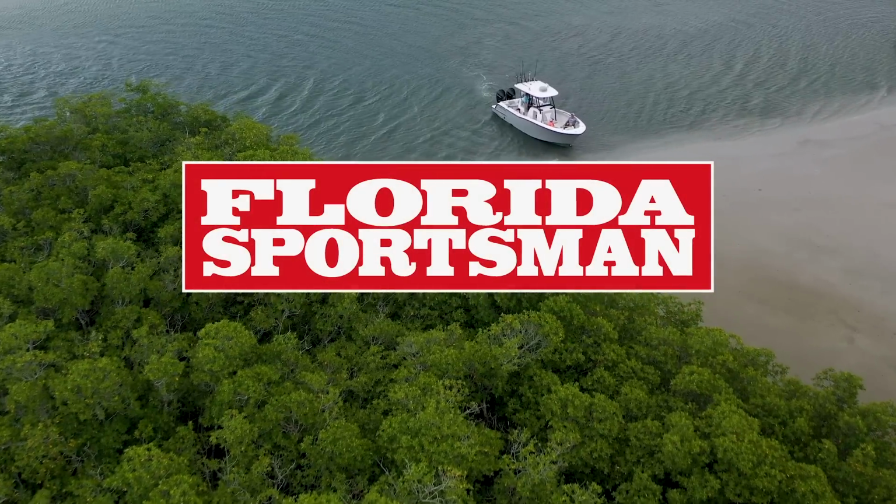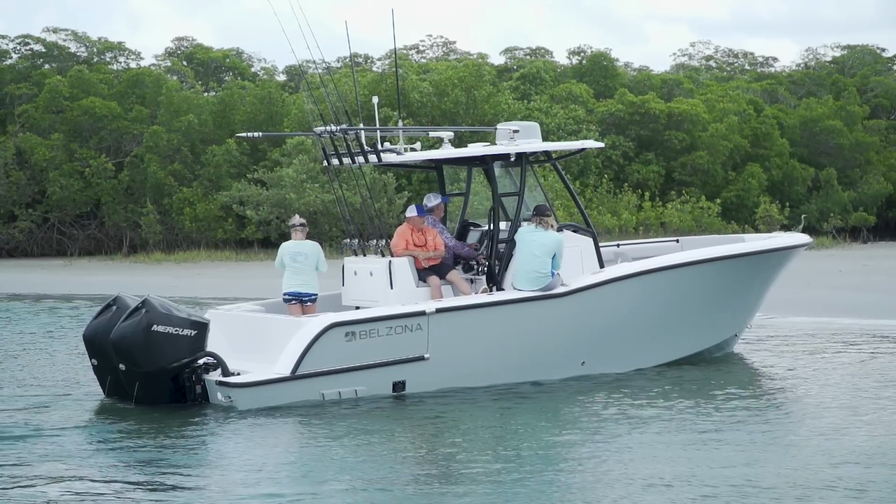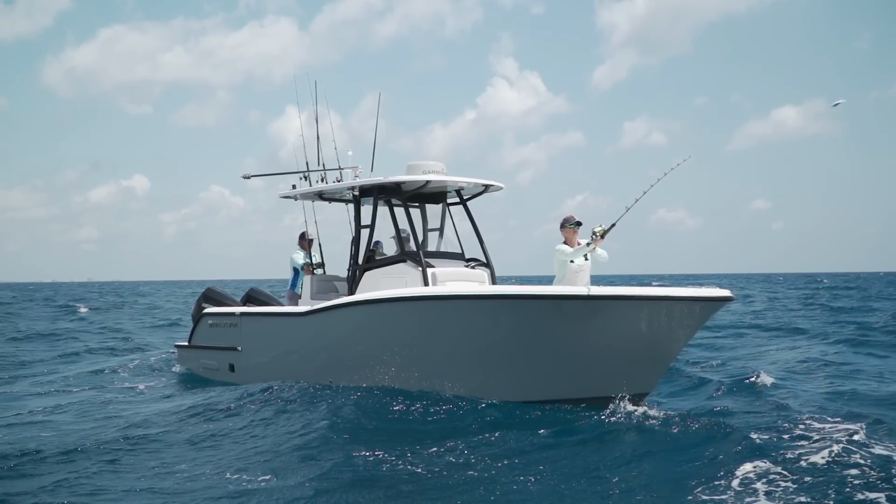Welcome back to Florida Sportsman Best Boat. Join our hosts as they step aboard the Belzona 27CC, a fishing-oriented center console that does not sacrifice style or amenities.